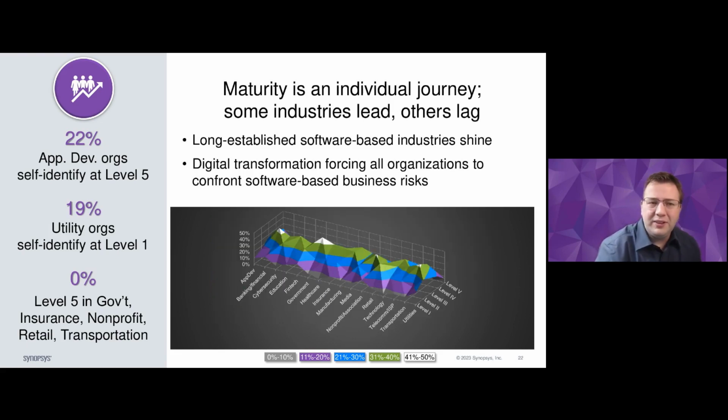So we've got 19% of utility companies identifying as level 1 DevSecOps maturity. That is our highest concentration of low maturity, followed closely by nonprofits at 18%, fintech at 17%, and banking and financial, where 16% identify as a level 1 maturity. We'll take a moment to consider how we define many of those industries I just listed. We've got critical utility infrastructure and financial institutions composing the low end of our maturity spectrum, with potentially highly valuable assets that need to be protected from infiltration or attack.